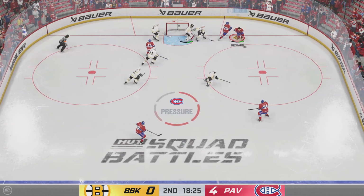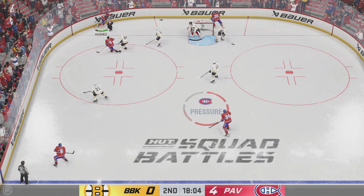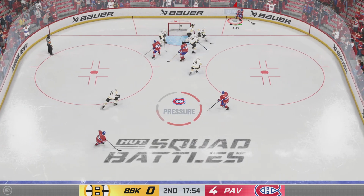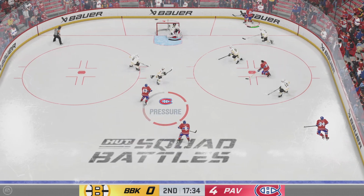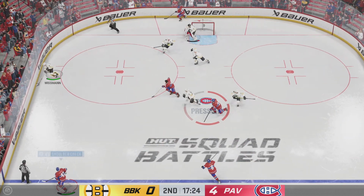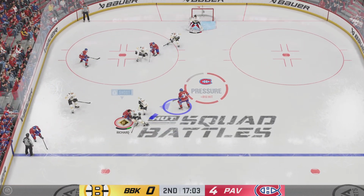They need to change that. Yes, they're getting blown out, but they need to reset, refocus, and get something going here in the second. Taken along the wall by Aho. My goodness, look at this. The pressure is really starting to cook. And the defensive team's got it now. Picks up the puck.